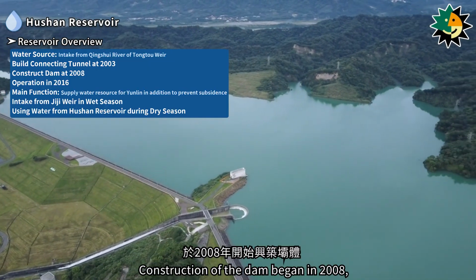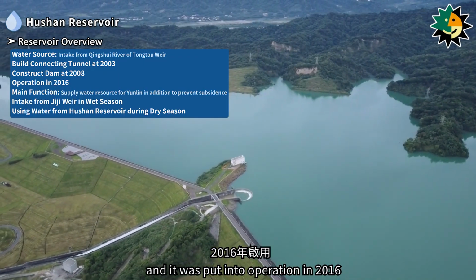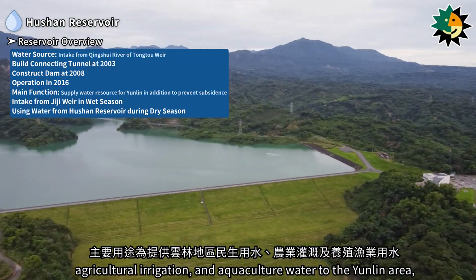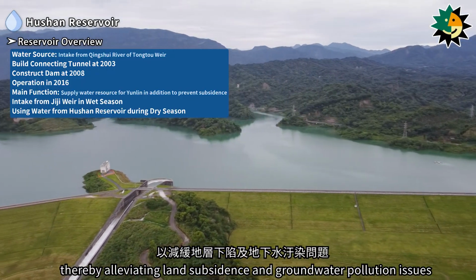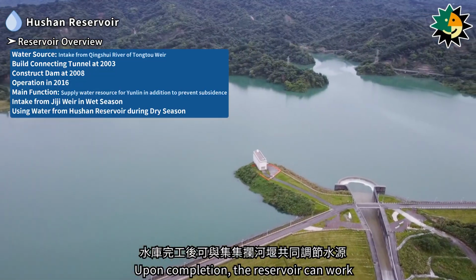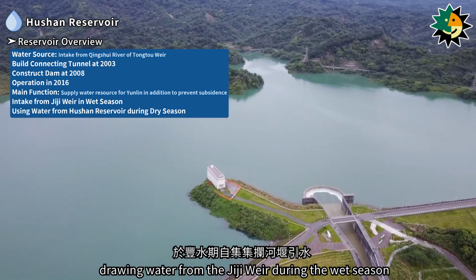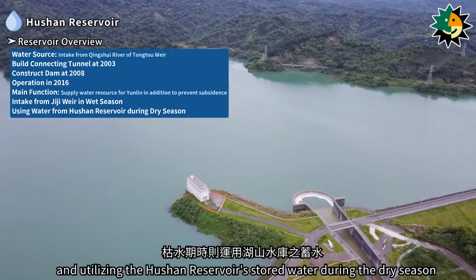Construction of the dam began in 2008, and it was put into operation in 2016. Its primary purposes are to provide domestic water, agricultural irrigation, and aquaculture water to the Yunlin area, thereby alleviating land subsidence and groundwater pollution issues. Upon completion, the reservoir can work in conjunction with the Jiji Weir to regulate water resources, drawing water from the Jiji Weir during the wet season and utilizing the Hushan Reservoir's stored water during the dry season.